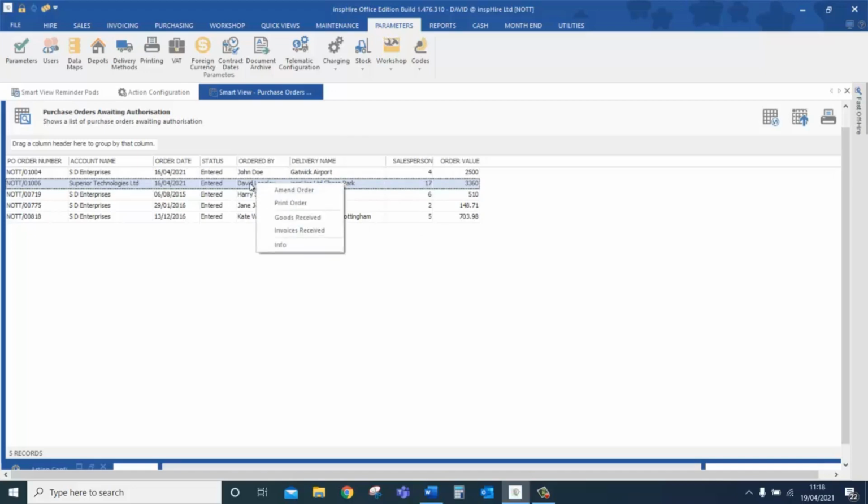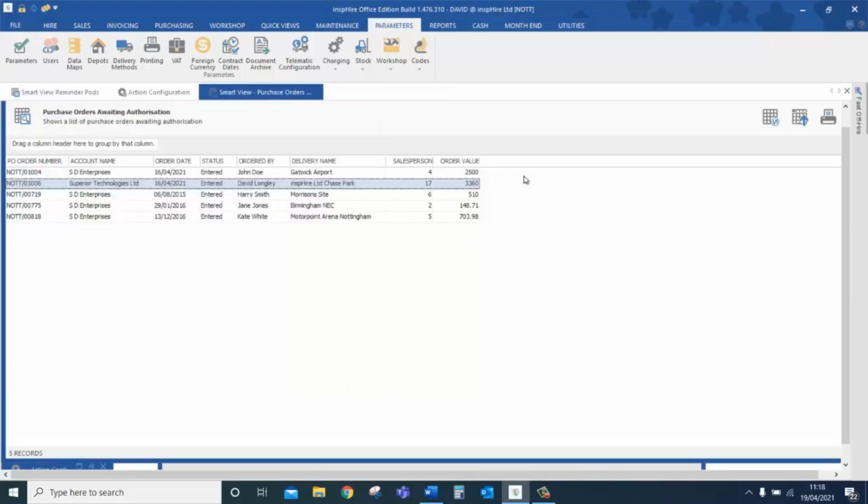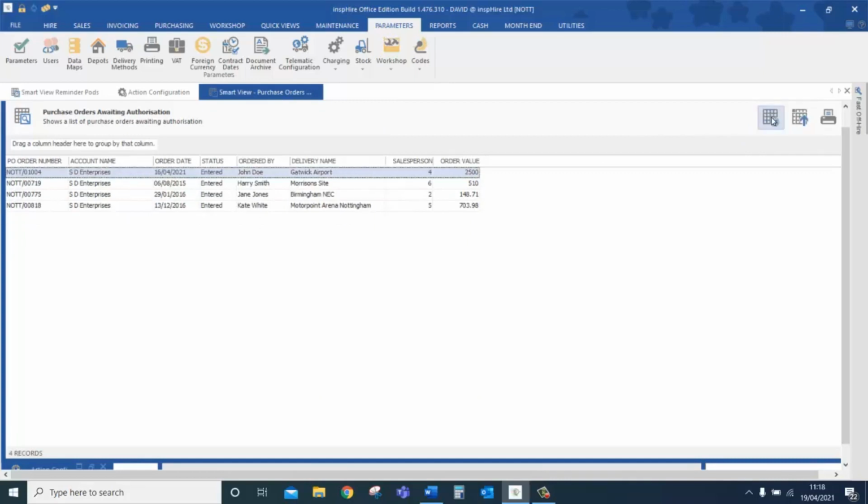And then all we can do is go in, right click, amend order, and then we can tick authorized. Then, depending on processes, it may be that I tick authorized and then click print, and do it as an admin. But again, to make sure the processes run smoothly, you may decide to just tick authorize there and then save. But now we want to notify the person who raised this that we've authorized it, and now they can send it to the supplier. You can see I've refreshed the screen. That's now disappeared because we've authorized it.